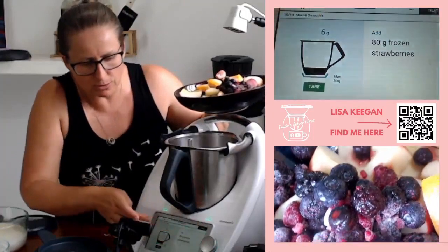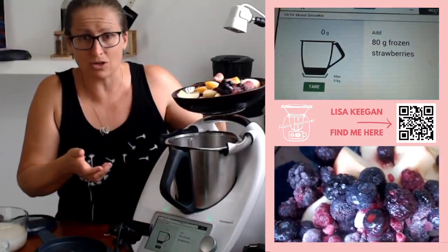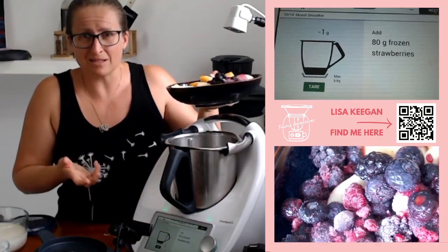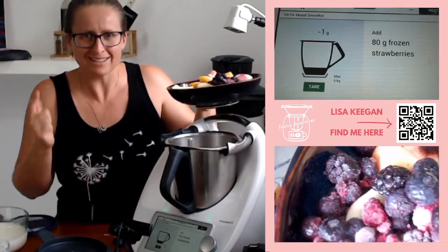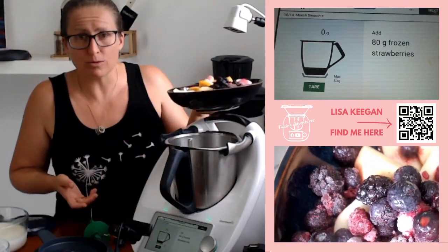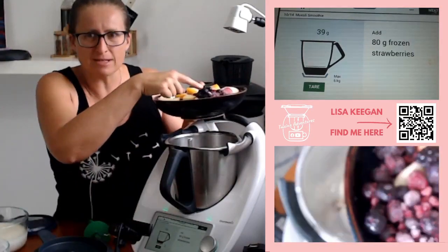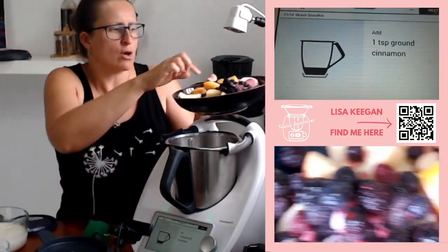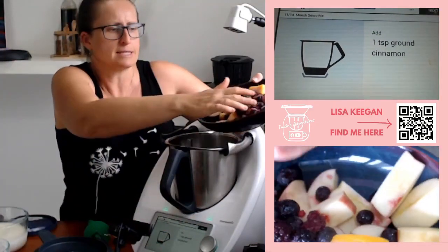So I've got 3 apples, which were all ones that the kids have turned their nose up at. They've got bruises in the side. Do you know how you buy the packets of apples and there's like 2 underneath that always are wrong? Those ones. 80 grams of frozen strawberries. So I put 240 grams, and mine are mixed berries out of the packet. And cinnamon I'm not up to yet. And oh, by the way, there's my frozen mango in there instead of apricot.